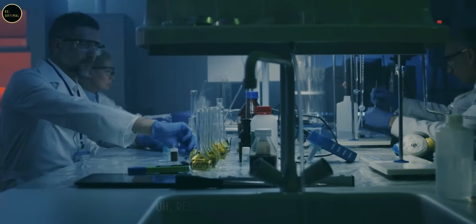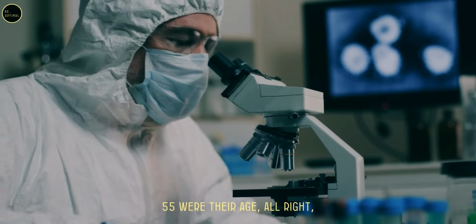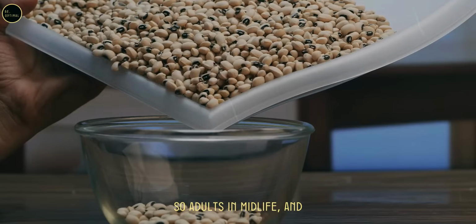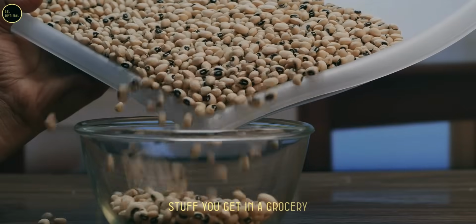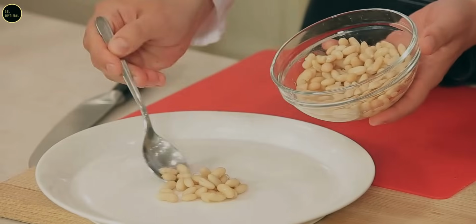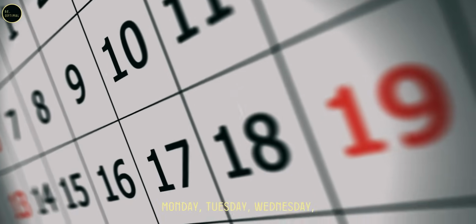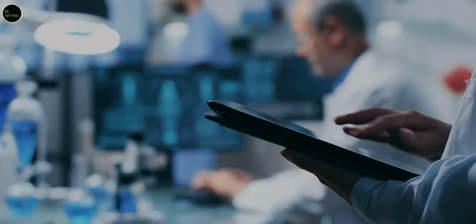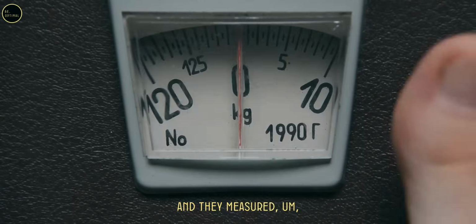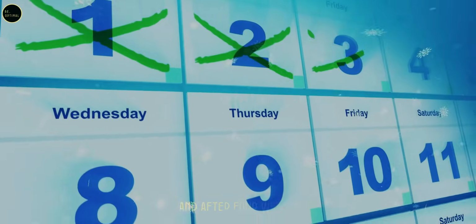The researchers recruited adults who were overweight, all right, 35 to 55 were their age, so adult to midlife, and they gave them 5 cups of canned white beans. So the stuff you get in a grocery store in the middle aisle. Nothing fancy, nothing done to them. 5 cans every week to eat. So think about Monday, Tuesday, Wednesday, Thursday, Friday, take off the weekend as an example. And they did this for a month, all right? And they did body measurements at the beginning, after 1 week, and after 4 weeks.